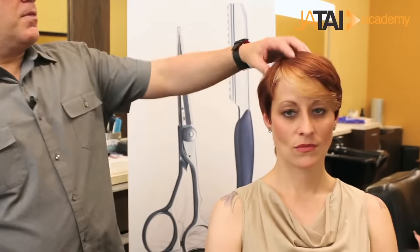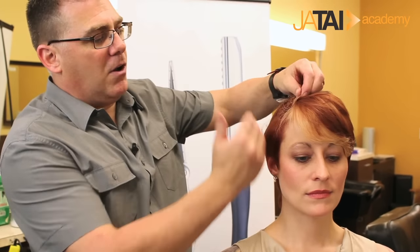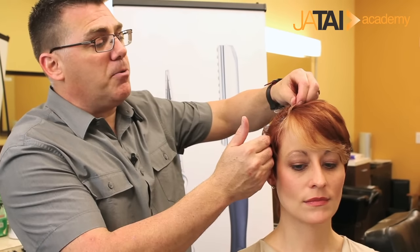This is Rebecca. She's agreed to donate some hair for your educational benefit. We're going to create a short, contemporary, undercut pixie shape showcasing some tools and equipment. We're going to have some fun and we're going to learn along the way. For Rebecca's haircut, we're going to isolate some of the interior and we're going to do a severe undercut with our clipper, tapering through the perimeter of the haircut.